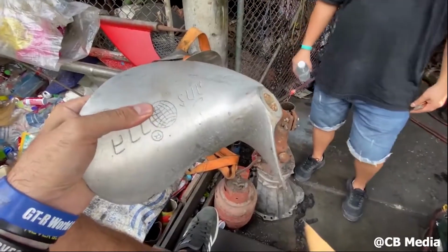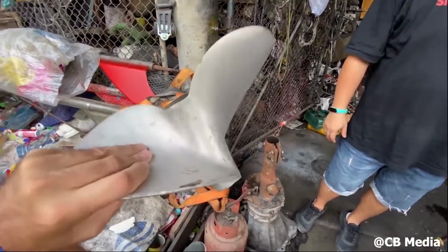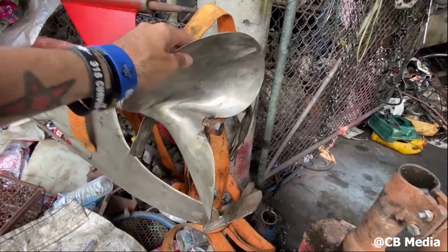CB Media will take you on a tour to Thailand on a longtail drag boat with one of the champions of this sport. The engine is so clean it looks like a masterpiece. These guys really know their craft. Which is stainless steel.